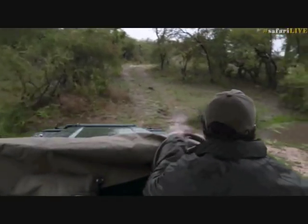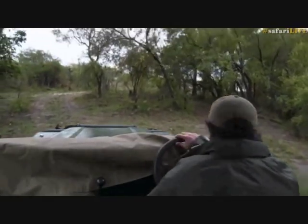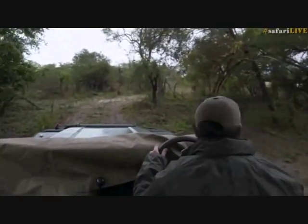Where are you? I can hear you. Oh, there it went. I just saw it fly. So let's try and find it now. The problem is it's flown into the thickest vegetation we've got here. So let's just go around. I might be able to see it from the other side.